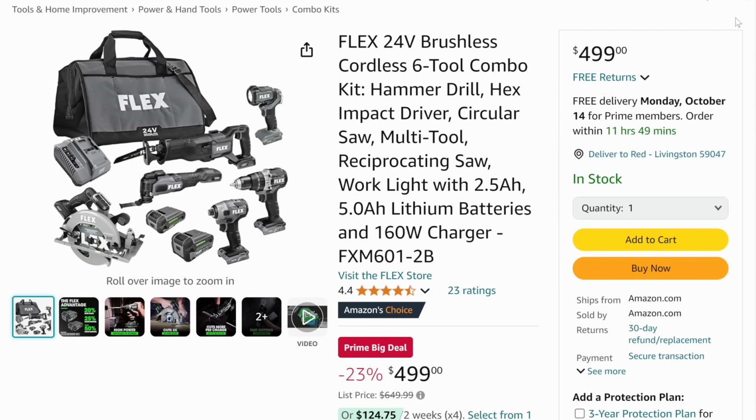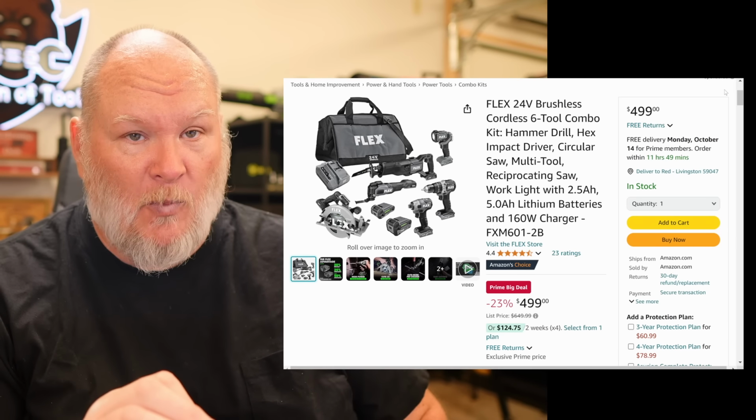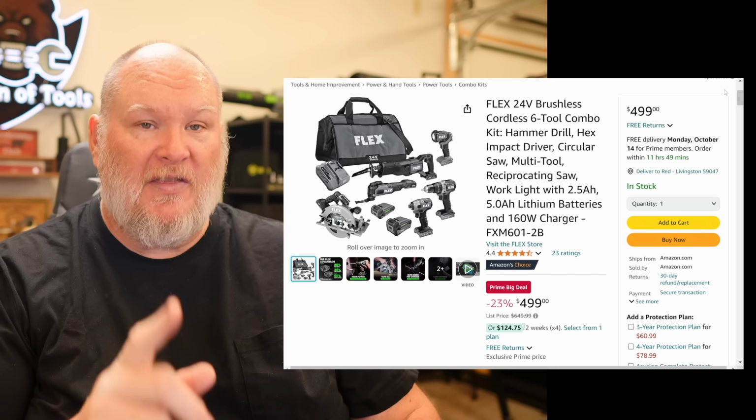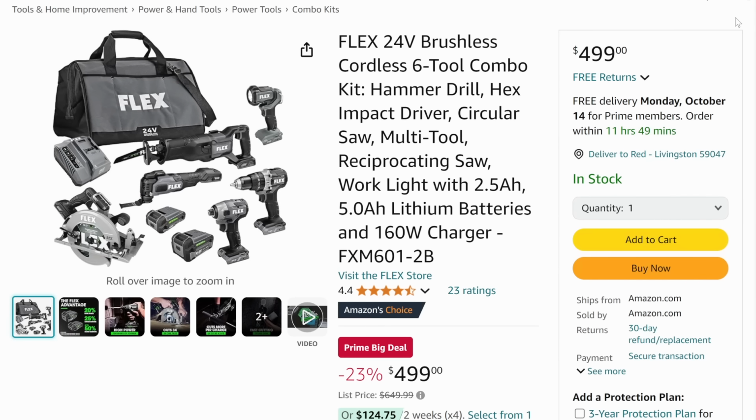Look at this kit. If you want to go with something serious, $500, 23% off list. Now remember, Flex, all 24 volt, all brushless, all still have a lifetime warranty with a three-time replacement on the batteries. Keep that in mind when you look at this. This is a serious high-end professional grade toolkit. Drill driver, impact, multi-tool, circ saw, recip saw, one of, if not the best recip saw on the market. 2 batteries, charger, bag, and a flashlight. All that for $500, all brushless, all 24 volt, and with a lifetime warranty. That's a heck of a deal.